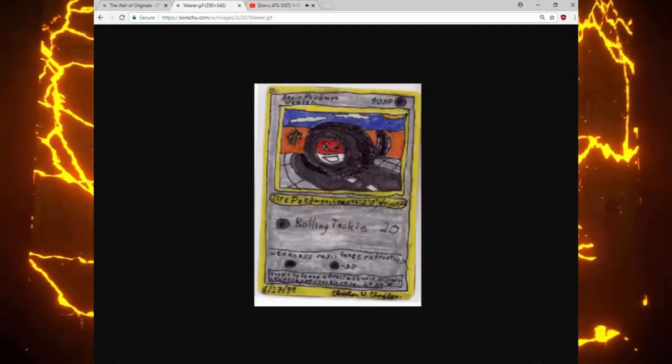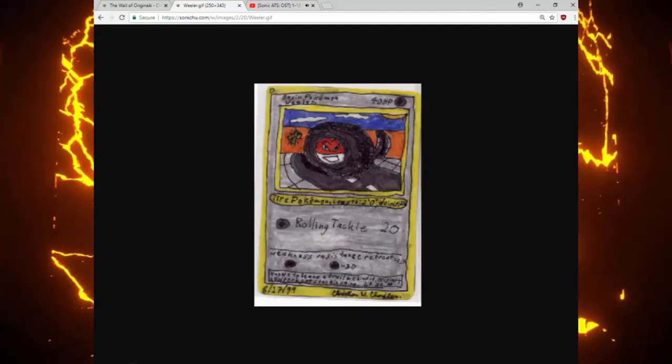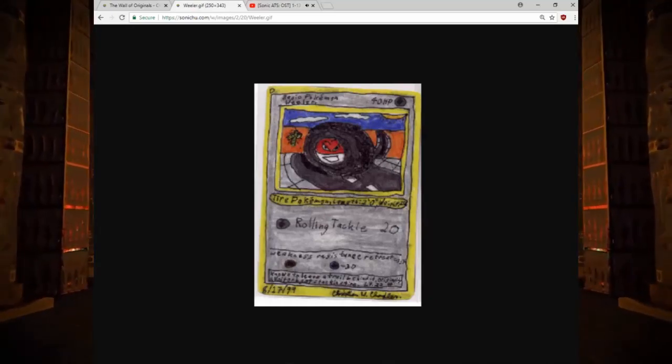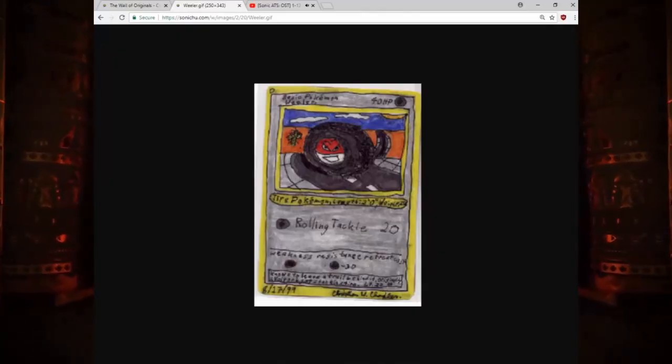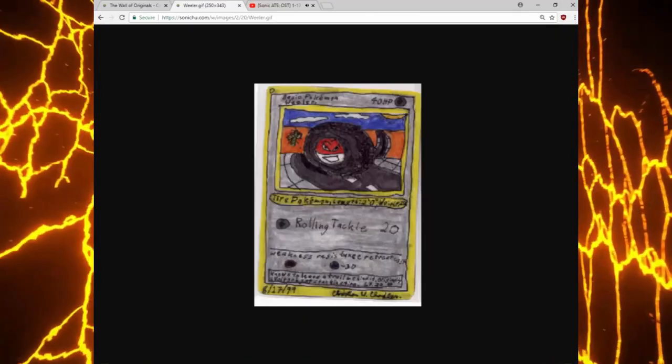Wheeler. That's the Voltorb. That's a Voltorb in a tire. That's not a new Pokemon. That doesn't count, Chris. That doesn't count. That's not a new Pokemon. I don't even think Pokemon Team would get that desperate. What the fuck?